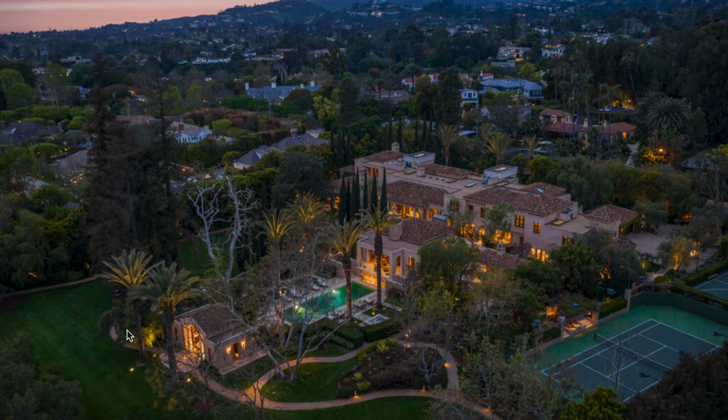What do you think the water bill is here, at least keeping it on this whole time to make it this green? It's a good amount. It's a lot. I don't think they're worried about the water bill, that's for sure. This photo is looking from the southeast corner to the northwest corner.